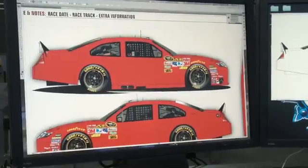So first I got a call from Best Buy and the Geek Squad team. They want me to design a wrap for the Carl Edwards NASCAR. Huge, huge, huge deal for me. I'm a huge NASCAR fan.